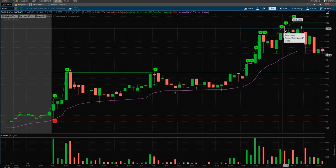So we have a 20% gain opportunity on NEOT. We have a 10, 20, 30% gain opportunity on LGCY. We have at least a 15% gain on MCUR. And now we're looking at another 30% gain on T-Log. Not bad. Let's take a look at the last one, Seed, S-E-E-D.